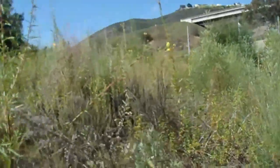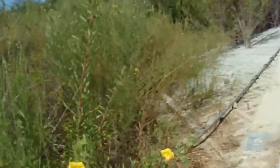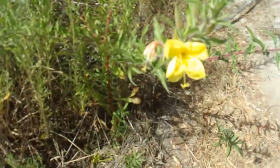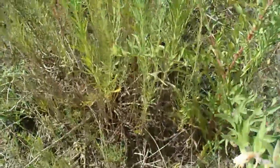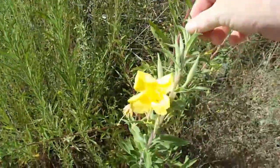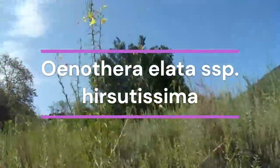Today's spotlight is on the Marsh, or aka Hooker Evening Primrose, and that is this plant here, Oenothera elata subspecies hirsutissima.